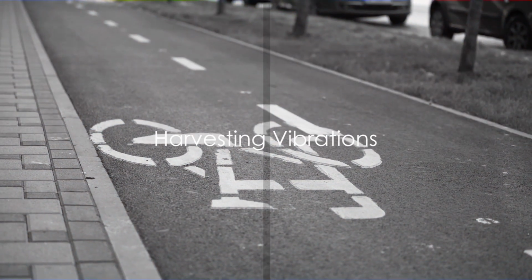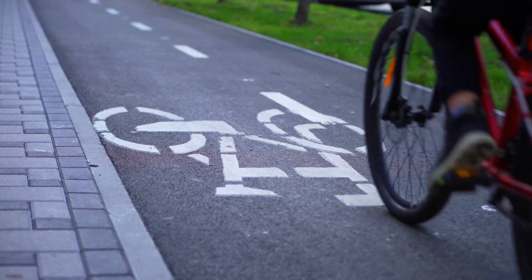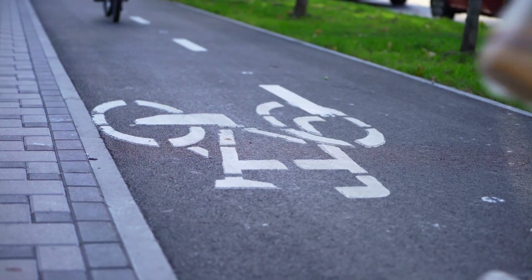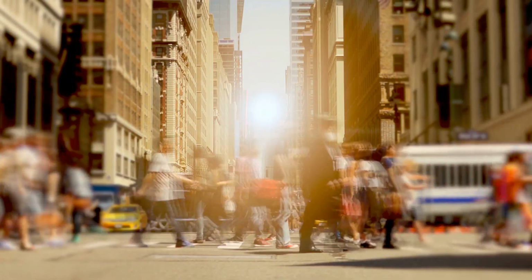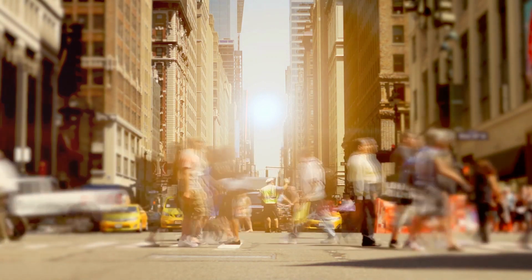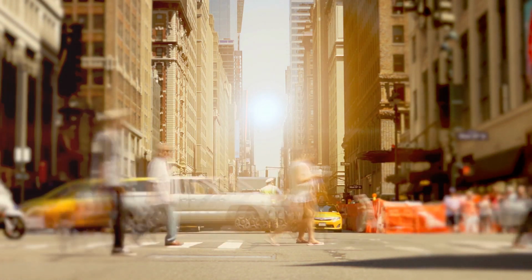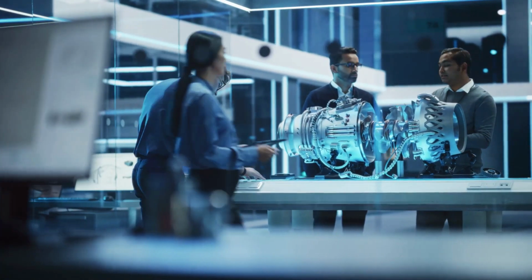Energy harvesting technologies are not just concepts, they have real-world applications that are changing lives. Imagine if every step you took powered your phone. Sounds like science fiction, doesn't it? Well, it's not as far-fetched as it might seem. There's a fascinating field of energy harvesting technology that is focused on harnessing the power of ambient vibrations. These vibrations could come from any number of everyday sources: the rumble of traffic on a busy street, the roar of a passing train, or even the simple act of footsteps on a pavement.